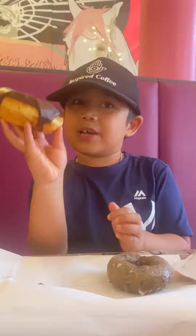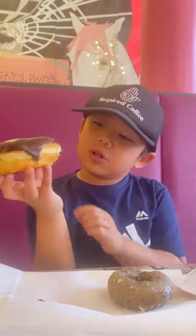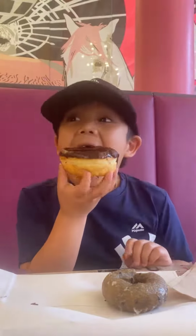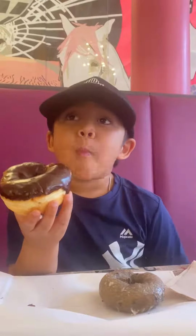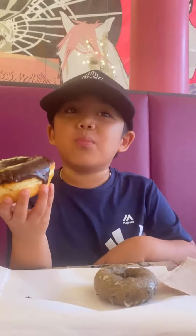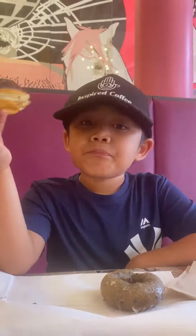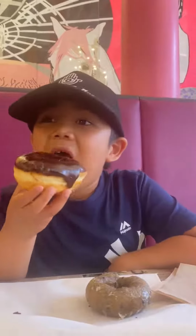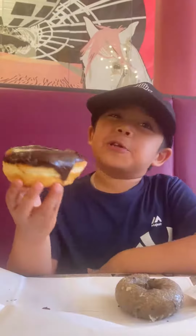So this thing looks like yummy, right? Very yummy. So I'm gonna eat the most chocolatey part, which is right here. That's better than the blueberry. Yeah? How's the chocolate? Very good. All I can say is that all I taste is the chocolate.